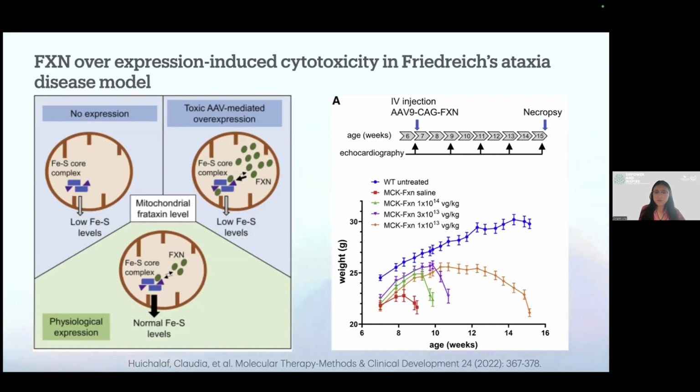On the right is an example of the data published in the paper, where we can see that in this heart conditional knockout of frataxin mouse model, when using an AAV9-delivered frataxin expression gene therapy construct, the orange line is a low dose therapy, and it extends the lifespan to about 15 weeks. But when you increase the dose of this gene therapy to 3-fold or 10-fold higher, then the lifespan of these mice is reduced.